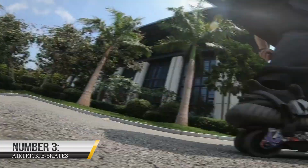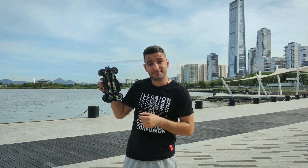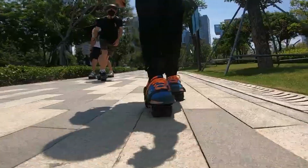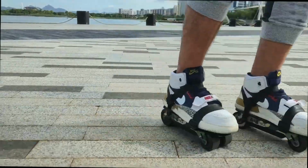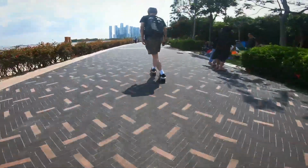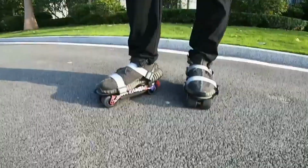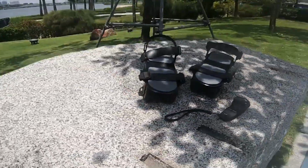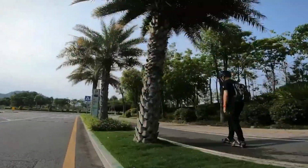Number 3. Airtrick e-skates. Staying on gadgets for the feet, we have these battery-powered skates. We guess the craze of electric cars and even electric bikes inspired the idea. At least, they're a more portable way of getting around. The skates hit top speeds of 28 km per hour or 17 miles per hour, and have a range of 15 kilometers, 9.3 miles when fully charged. Plus, they are way more useful than hoverboards. Remember those? They were only good for dancing.